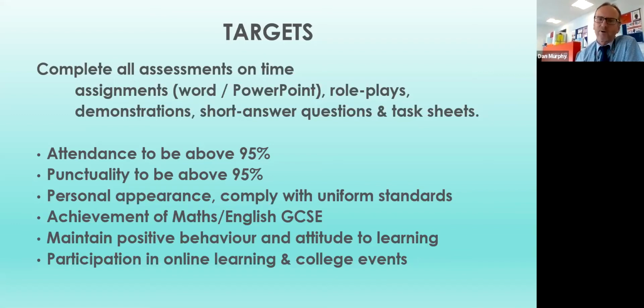With other targets that we set for you, personal appearance, we do have people coming in from industry. What they are looking at is you are a potential employee of theirs. So what they will want is that you comply with the uniform standards. With the uniform standards, we go through that more on the induction week. And if you apply for the bursary, it may be that you can get the part of the uniform included within the bursary.